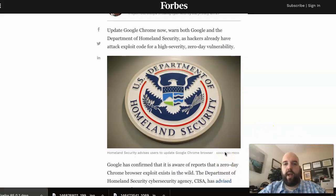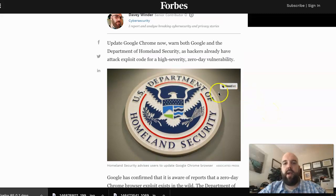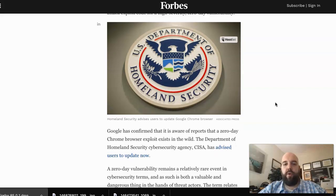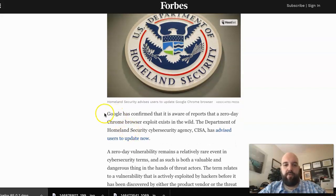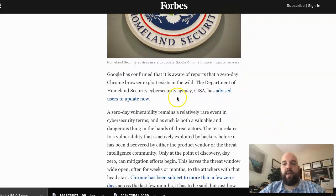So over the weekend, hackers basically got a hold of a code and put Google Chrome into something called zero-day vulnerability. Basically that means they hacked into stuff that was vital and important, and no one had figured it out. Nobody knew. It wasn't until later that, right here it says, Google confirmed that it was aware of reports that a zero-day Chrome browser existed in the world. And when it's big enough that Homeland Security gets involved, it's a big deal.